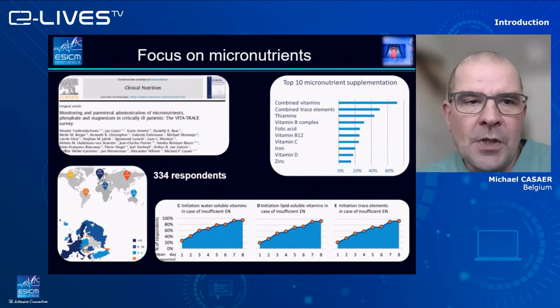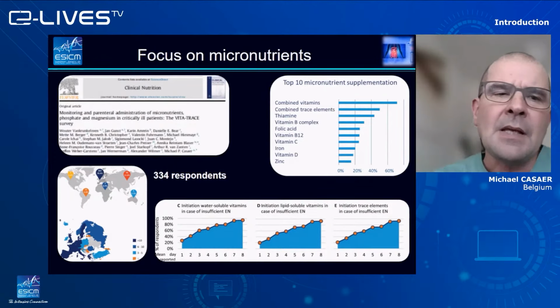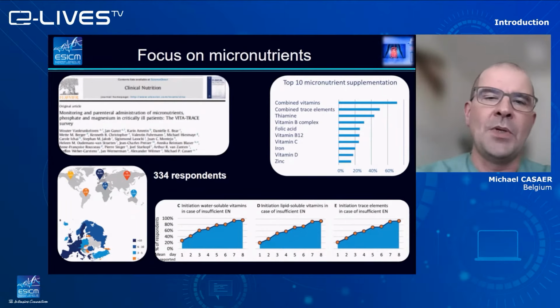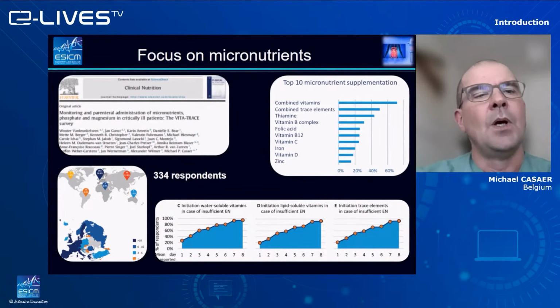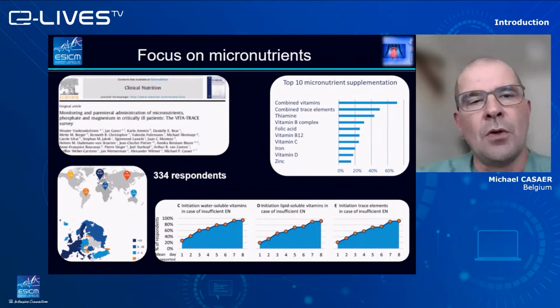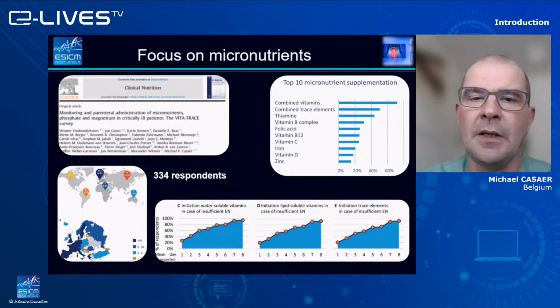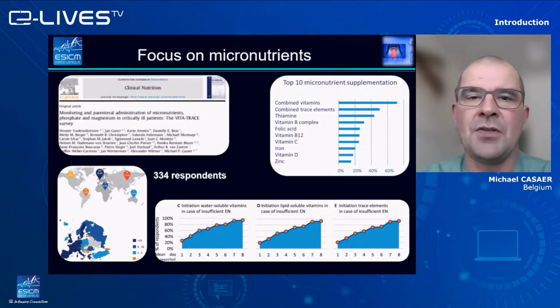Our specialty group, the Metabolism, Nutrition, Rehabilitation section, is focusing more and more on micronutrients. Some years ago, we did the Vital Trace survey. Many of you did participate in Europe and beyond, focusing on surveying how you measure and how you provide micronutrients to your patients. We had over 300 ICUs and colleagues responding. And we observed that, in fact, many of you don't give micronutrients routinely at all as an additional supplement.